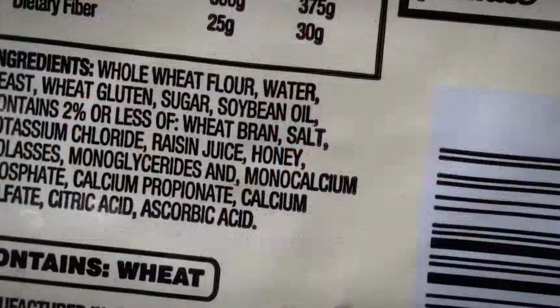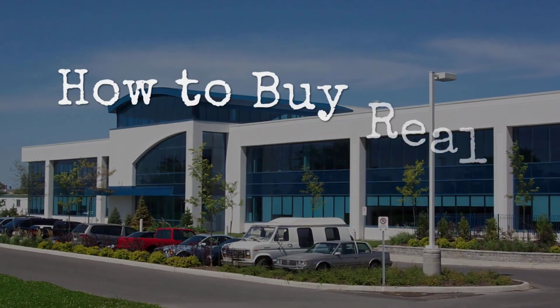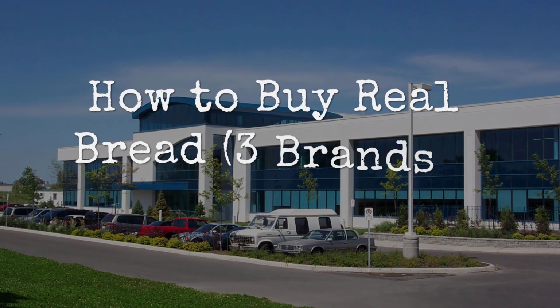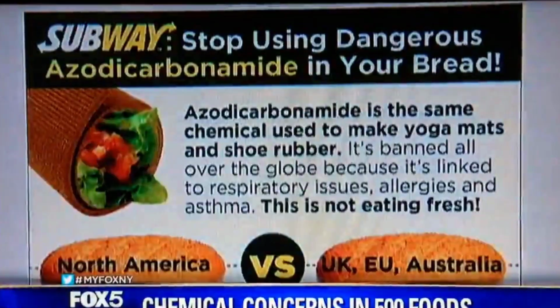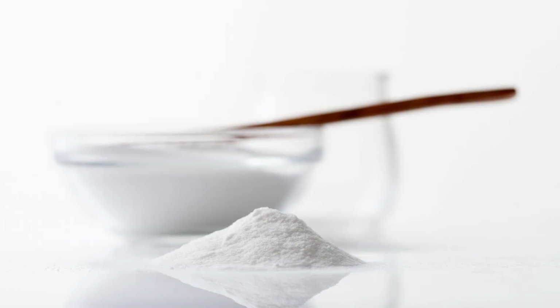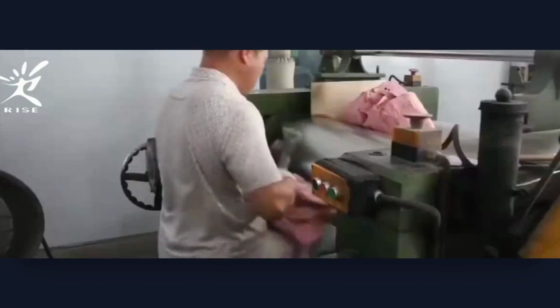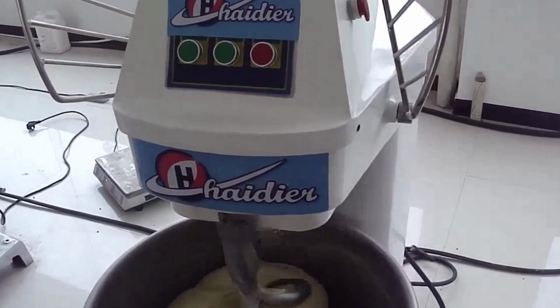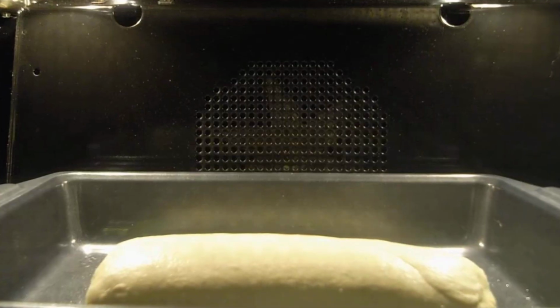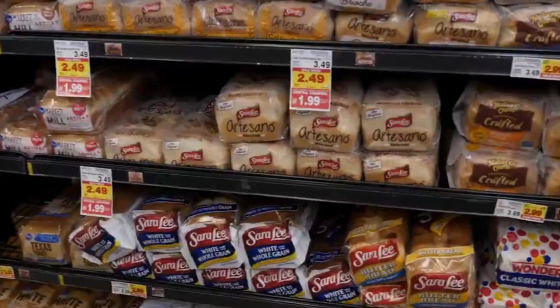But these chemicals did not end up in your bread by accident. The companies that make your bread chose to put them there. Here is why azodicarbonamide is so valuable to the bread industry. It is a foaming agent. In plastics, it pumps air into rubber to make it expand. In bread, it does the same thing. It inflates the dough, creating a loaf that looks twice the size on the shelf while containing less actual food per slice.